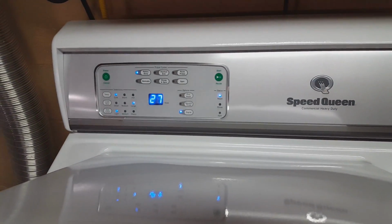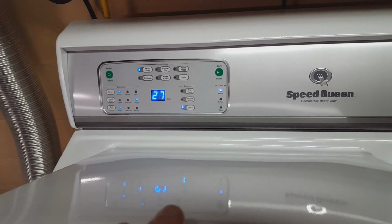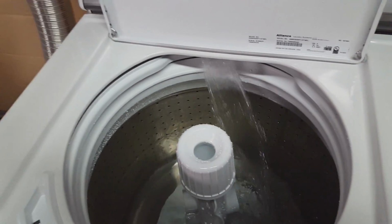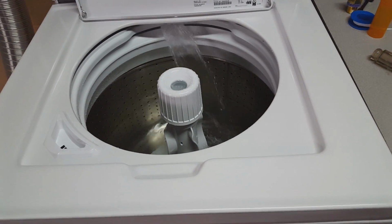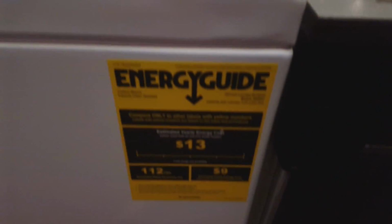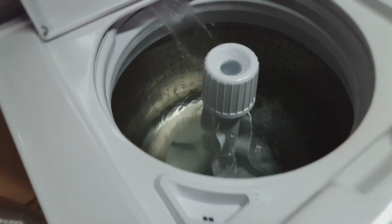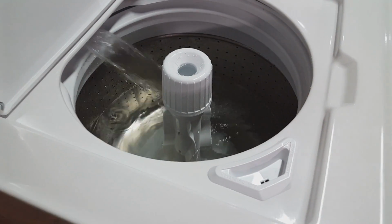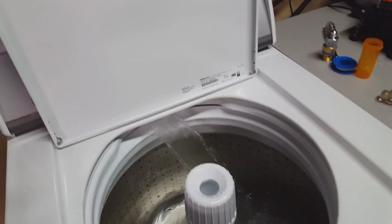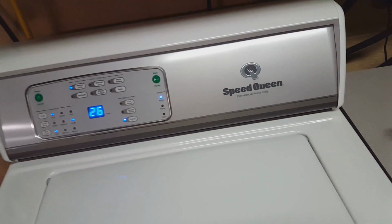And the other model had a favorites button, a heavy soil button, a whites button, second rinse, third rinse, and some other buttons. That's okay. This one has all the features we need. This energy guide will be coming off shortly. But yeah, this is its maiden wash without laundry. Just cool. I said I haven't been this excited about a modern washer since the 80s.